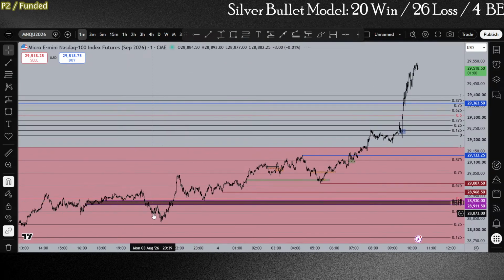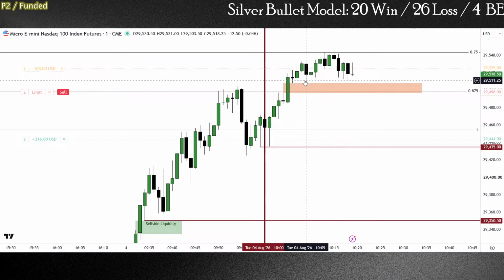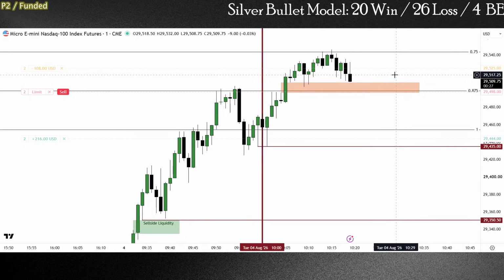It is quite extended here, not gonna lie, right? It moves a lot. It's at a very deep premium by itself. Can it still keep on going? Sure, but I don't want to be buying. And if that's the case, I'm only left with potential shorts. So that's what I'm trying to frame, and that's the logic why I'm looking for a short here. If I'm wrong, I'm stopped out, but that's the logic that I'm following here.